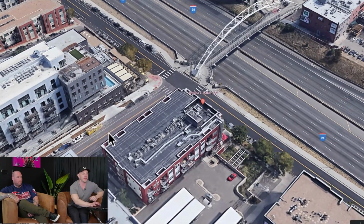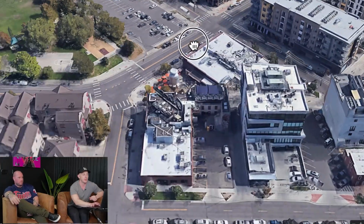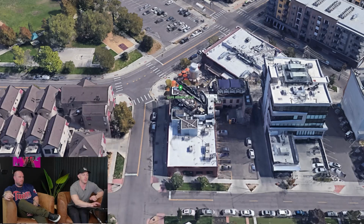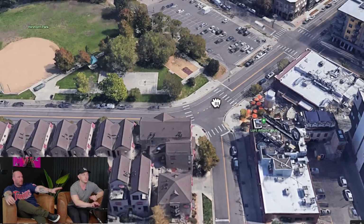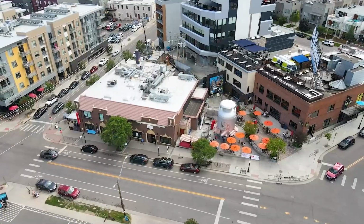Yep. And this right here is all the heart of the Highlands. You've got some phenomenal restaurants. You can see how much multifamily and duplexes there are. Not to cut you off, but pause. Zoom in one click. That's Little Man Ice Cream right here. Amazing spot.